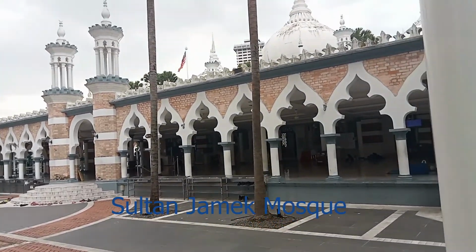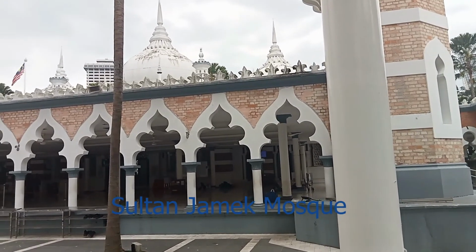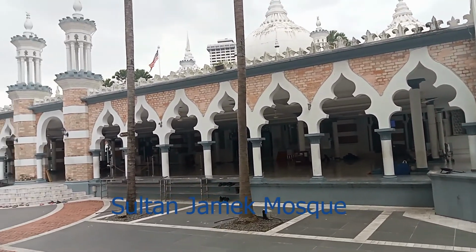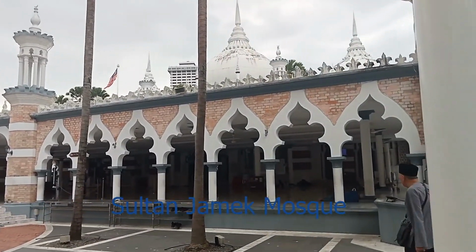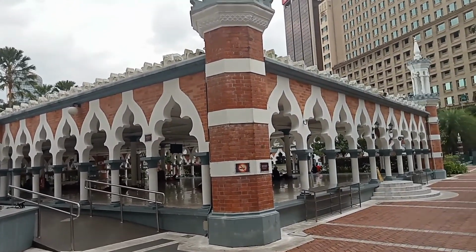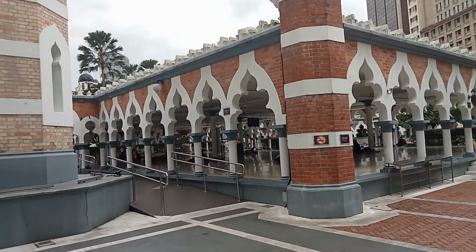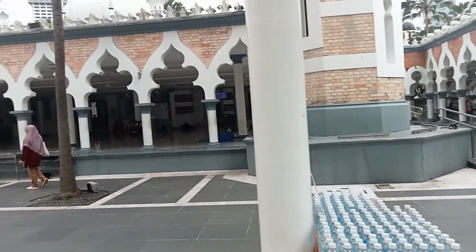So if you go to southern Spain in Seville, you do see gateways like this, or in Cordoba, but you don't usually see that here in Southeast Asia. So it's a unique piece of architecture, and it's a real mosque, and there are prayer halls inside.